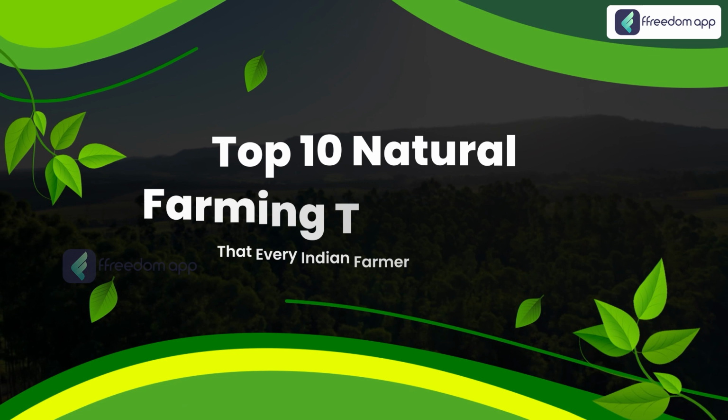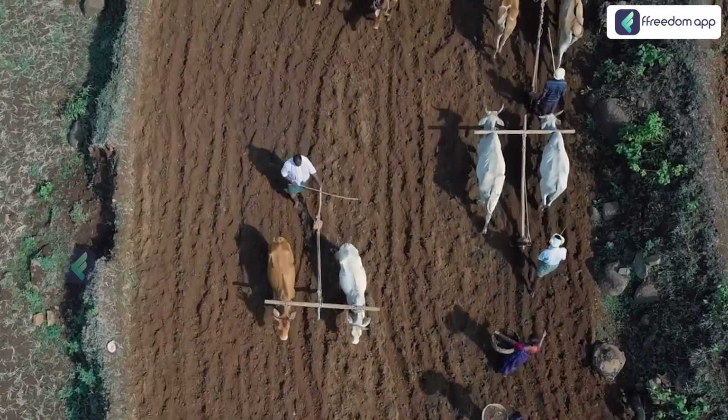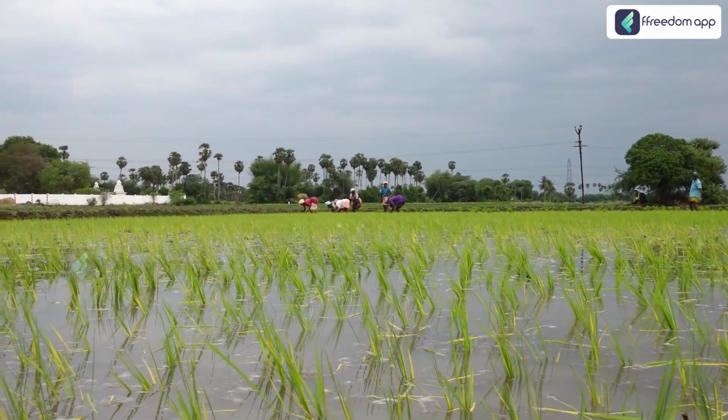And there you have it, 10 natural farming practices that every Indian farmer should know. These methods are not only sustainable and eco-friendly, but also help in improving soil health, increasing yields, and reducing costs. By adopting these practices, you can take a significant step towards a more sustainable and prosperous future for your farm.